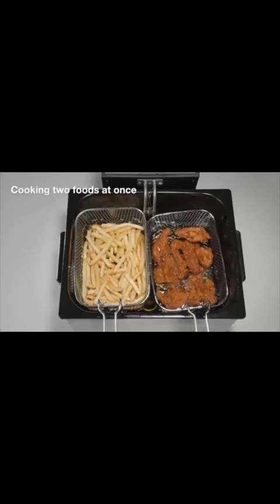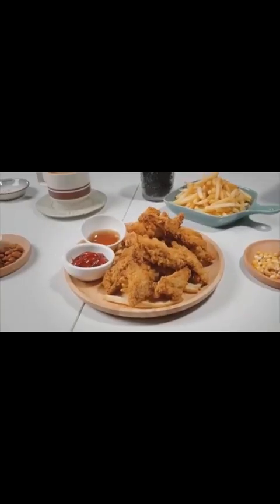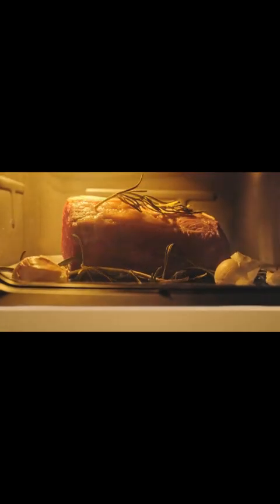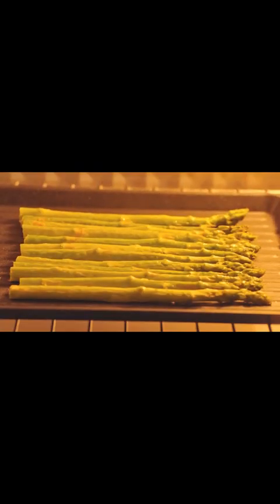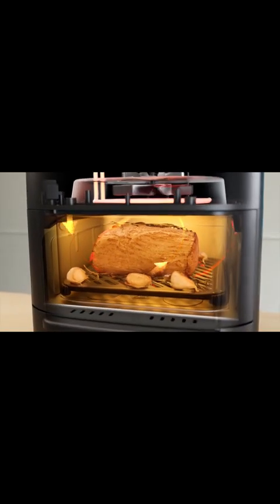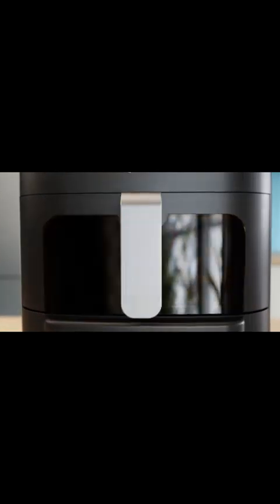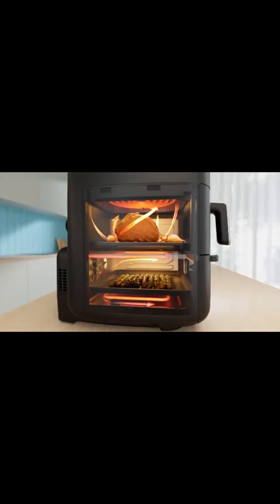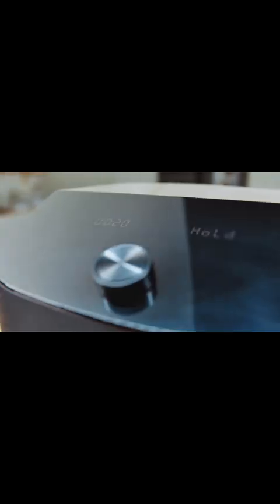Key features: 3 basket design, 1 full-size and 2 half-size baskets for frying multiple items simultaneously. User-friendly. Simple temperature knob and indicator light make it easy to use. Overall, this fryer offers great value for money, making it a solid choice for home cooks seeking reliable performance.